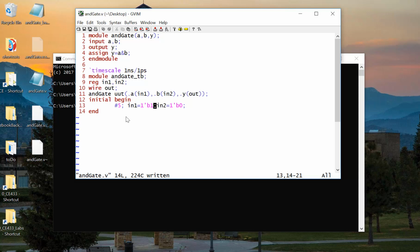Since you're using Vim, what you want to do, keep the cursor on that line, press Y twice. Boom, boom. Okay, yank. Okay, copy. Twice. And press P three times. Okay, paste. Copy and paste.